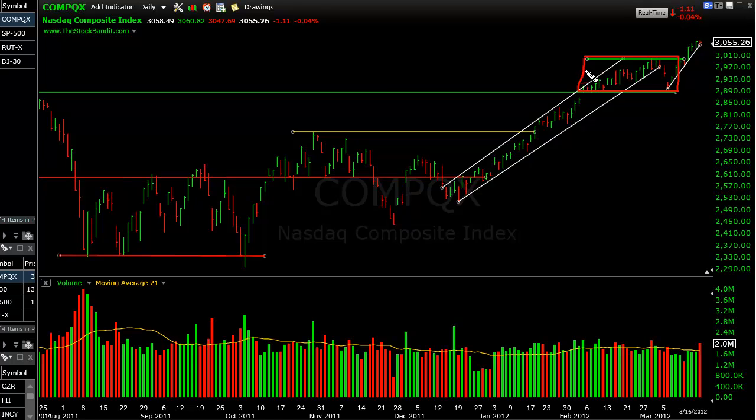For the NASDAQ, we had entered into this multi-week base, this little channel here after this rally up. That's a really good way to digest the move if you're not going to move down or pull back some. We never did see that. We just rallied and rested. And then last week we pushed through this whole number at 3,000. We were able to hold above that nicely, finishing at 30.55 on the week.